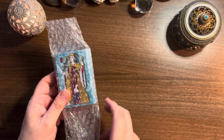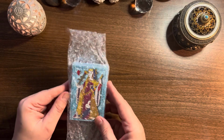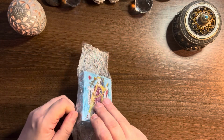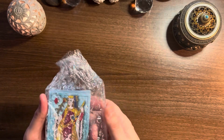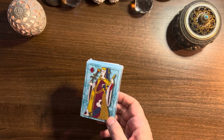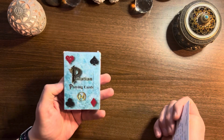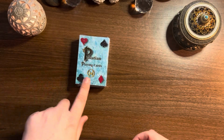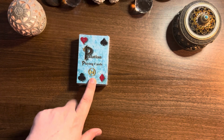So this is called the Palatian playing cards, and it is a restoration creation of cards, which Irene describes as enigmatic and beautiful, from between the 15th and 16th centuries. I saw the images she sent me, and I loved the look of this deck. Here you can see Palatian playing cards, and that's the logo for Naipes Artesanos.